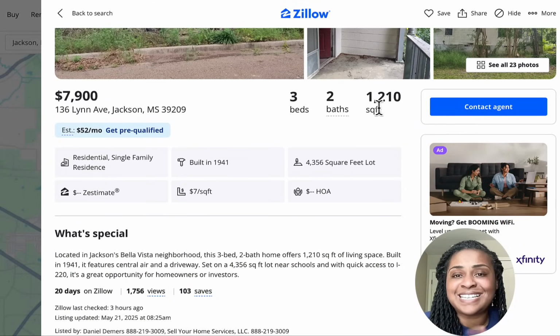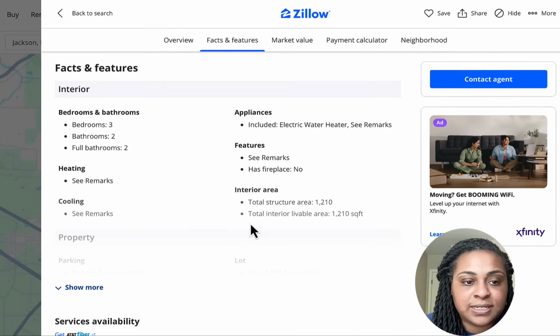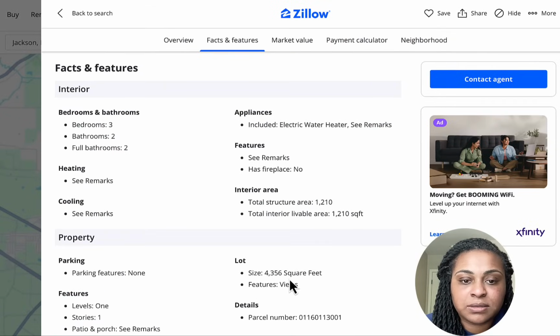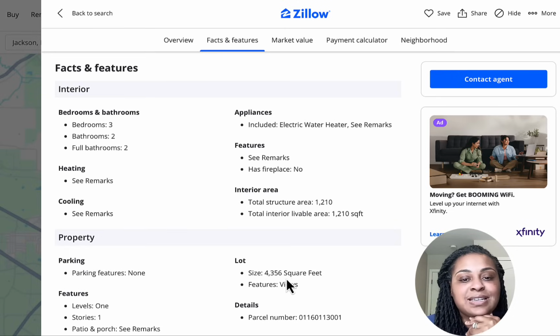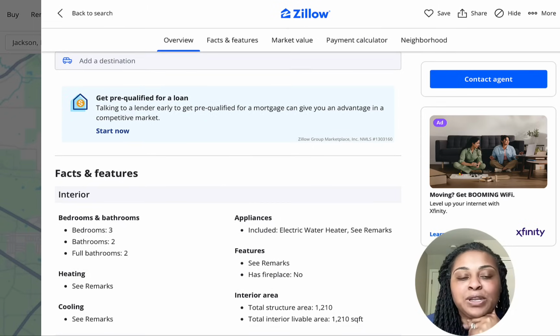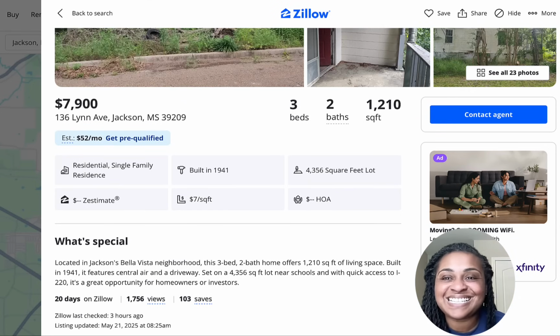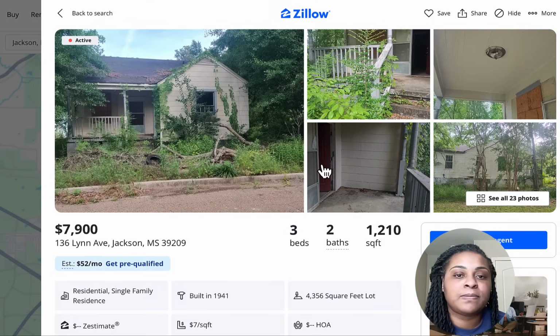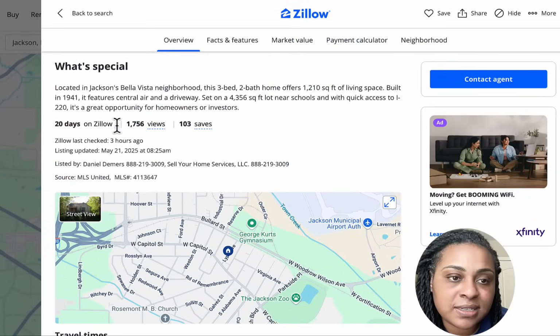This is a fairly decent sized home, 1,210 square feet. And let's see the lot size real quick. Hopefully they tell us. Okay, so the lot size is 4,356 square feet. So not a big lot. It's again below a quarter of an acre. So not a lot of acreage, but it's a fairly decent sized home for you to kind of get started. And that's exactly what the description says.